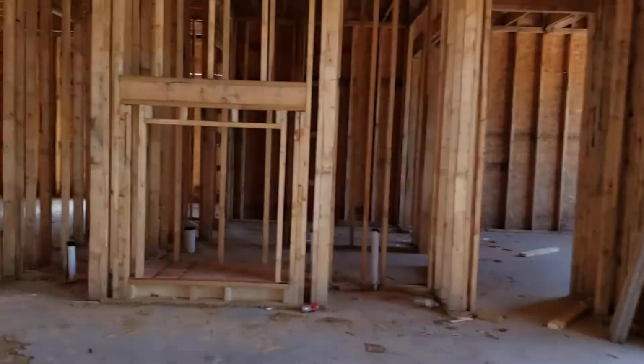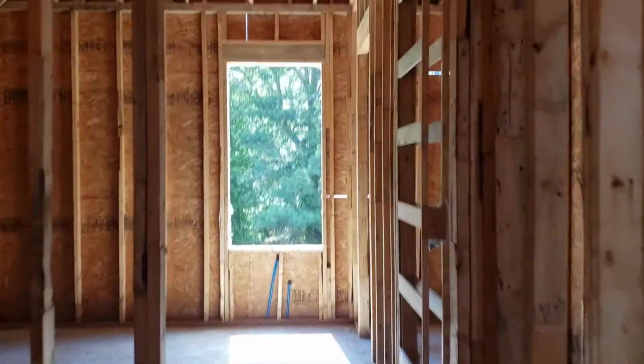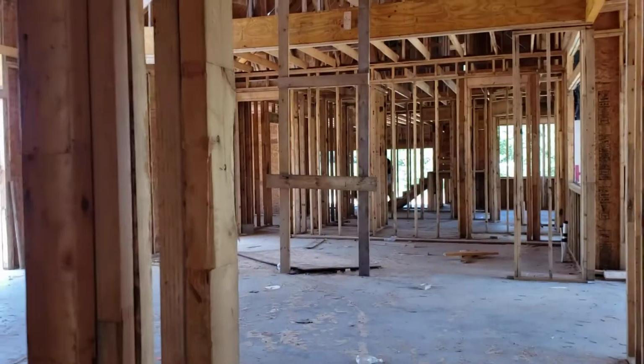Let's go check out and make sure they cut the windows in the girls' room. Yep. So here's one of the kids' rooms. And here's the second. So everything looks really good. It's really exciting.